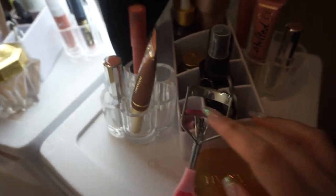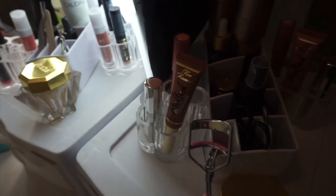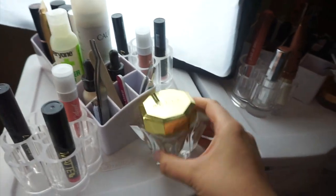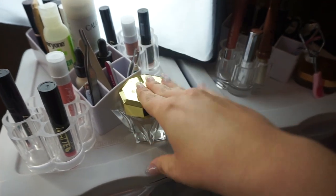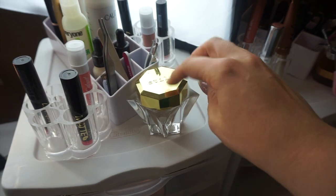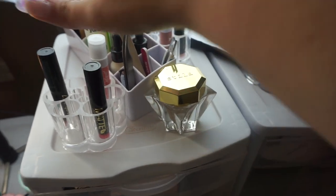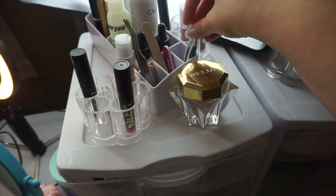Some little tools, some more lipsticks, same brands over here. Gosh, the lighting is so bad. So sorry. This Stila foundation mousse, you guys, I need to do an updated video about this. I was a fan at first, but over time, something's changed. This has gone downhill quickly. Some more lipsticks, LA Girl and Wet n Wild. Then over here I have some more just little tools.